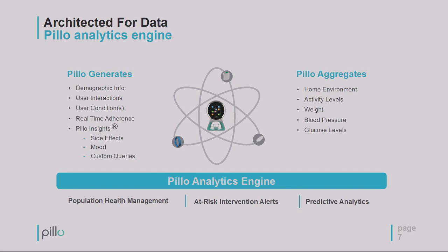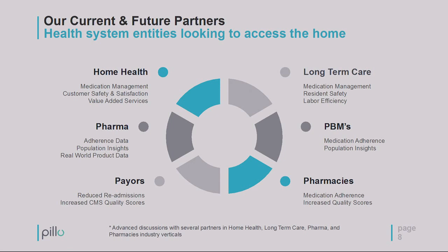And because of how valuable this data is, we've received a tremendous interest from large firms in each of these categories over the past six months. And we've received a letter of intent from a major healthcare supply chain firm focusing on home health and long-term care with plans to invest at least $1 million. We also have a multinational pharmaceutical firm participating in our current seed round and committing to a 2,000-unit pilot. And our business model will focus on B2B2C sales.